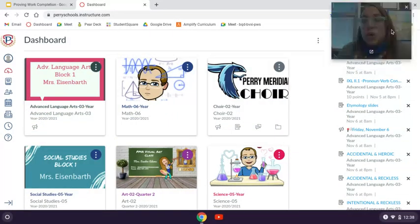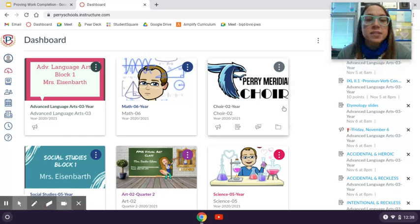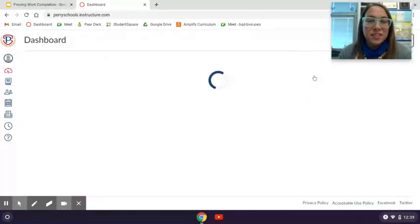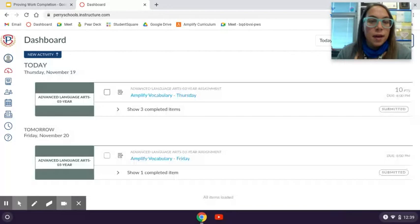So this is an actual student dashboard. If it looks a little bit different, they might be in something called list view. And I'm not a huge fan of list view simply because it's easy for things to get lost, I feel like. Let me show you.